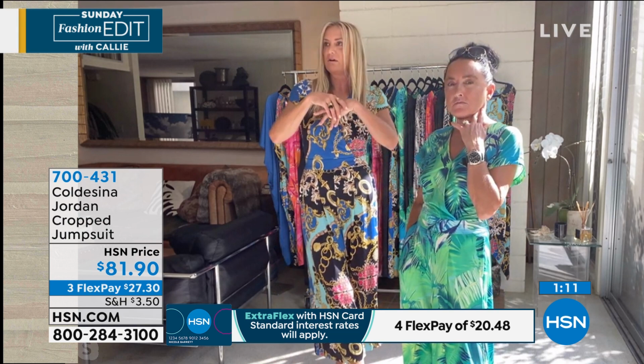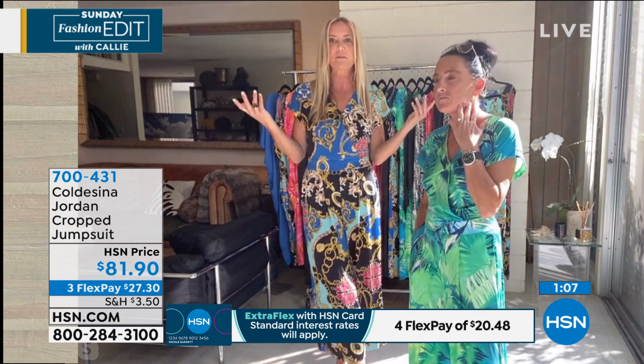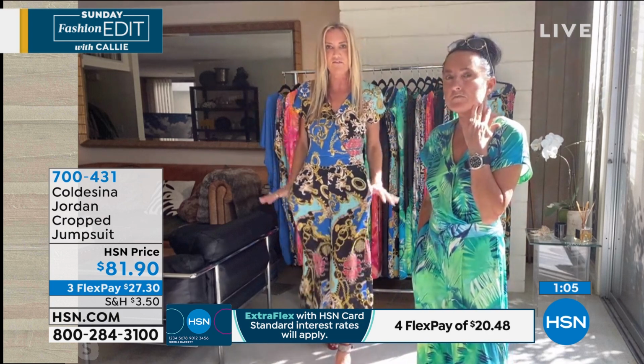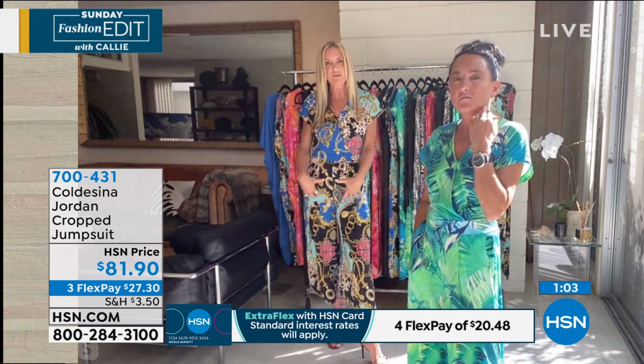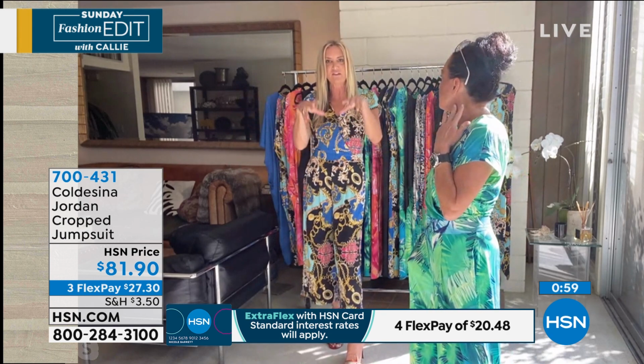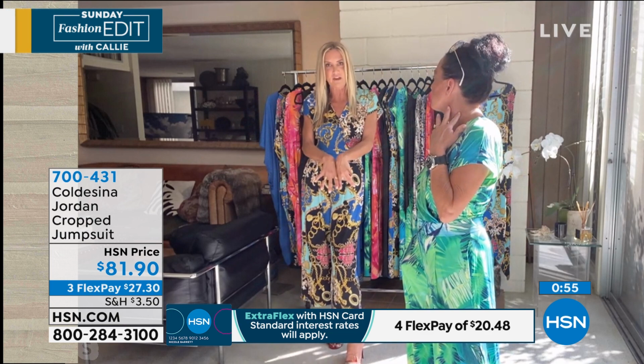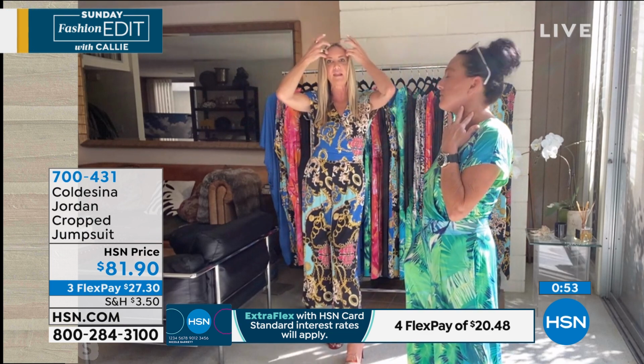So if you're running your errands, or you're going on vacation, or you're sitting on an airplane, you get up and it looks like you haven't even been sitting down in it. There's no creases. There's no binding or anything. And when you're traveling and all of your garments end up at the bottom of your suitcase, you pull them out, and it's like you're ready to roll.